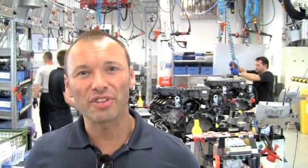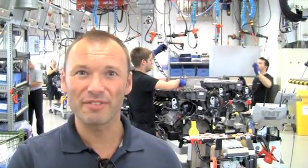Where we stand now is the end of the production. So after the engine has gone through all the stages, this is where the guys finish up and put the plaque on.